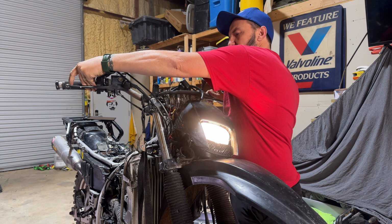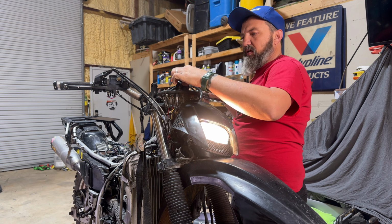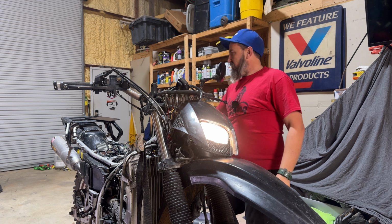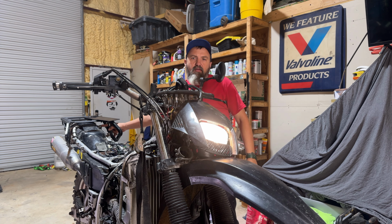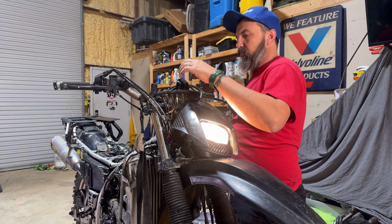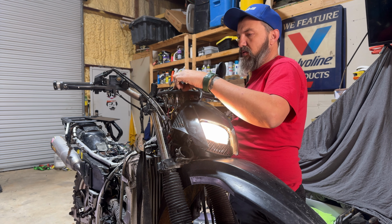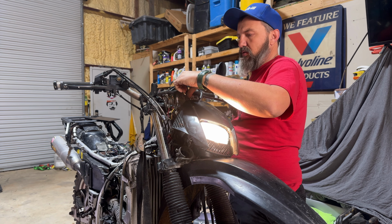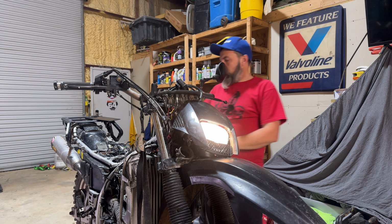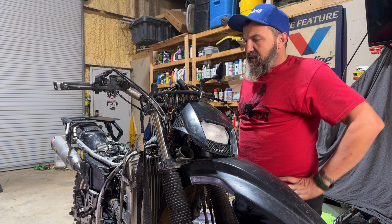Yeah. The RPMs did show up, but this little switch back here does nothing. I don't know how. That Trail Tech thing and everything is just getting power all the time. That's what the little fuse that was plugged in was for. So we'll get into that.